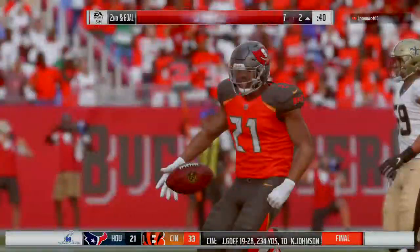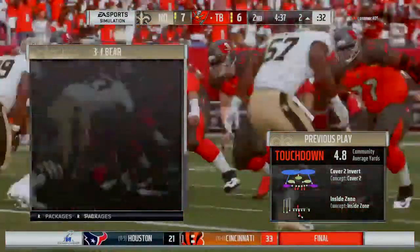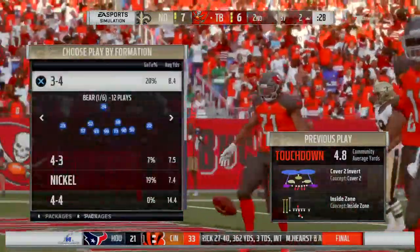And he's in. Touchdown, Buccaneers. A great play there. A 3-yard touchdown run. And the Buccaneers are an extra point away from tying up this football game.